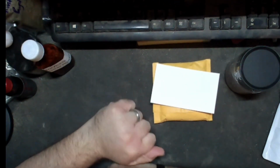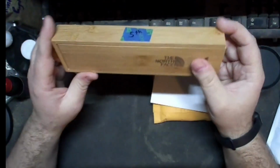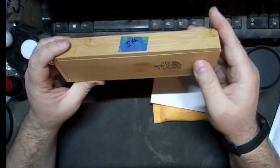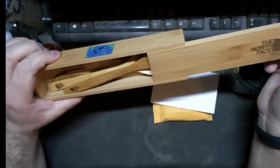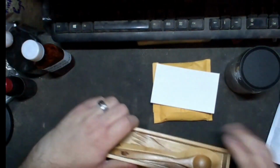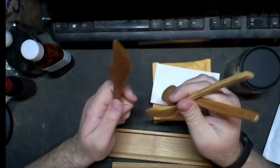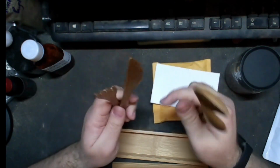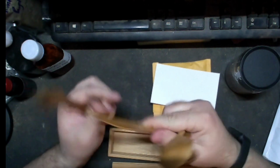Our next item that we got is a Gaul win from Styx, and I was actually excited about this one. I don't know if you guys are as excited as I was, but it's a North Face wooden utensil kit. I thought it was pretty cool. I was happy I won it. And I was thinking, it has spoons and it has a knife and a fork, so that's interesting. But I don't know how the knife is going to cut.